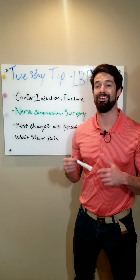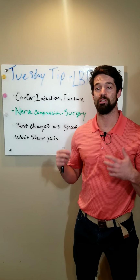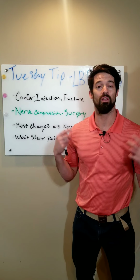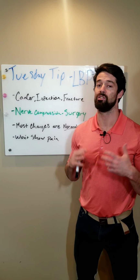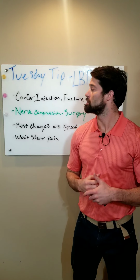This week we're talking about imaging for low back pain, when you should and shouldn't do it, because low back pain is super common, one of the most common things that I see in my office, and so that leads to obviously lots of questions about when I should get an image. So let's dive right into it.